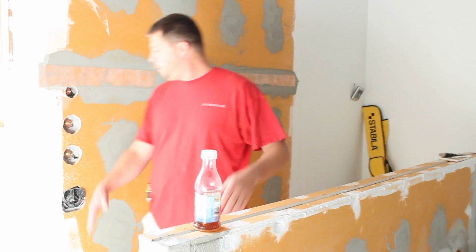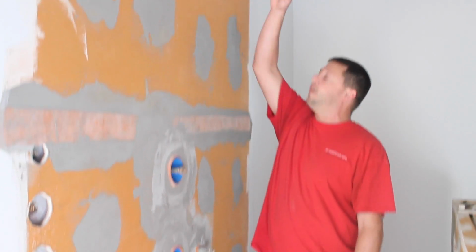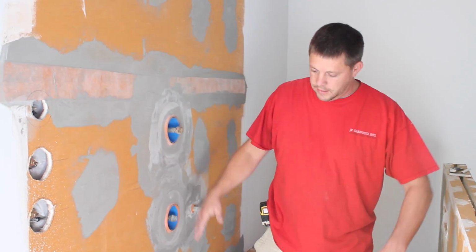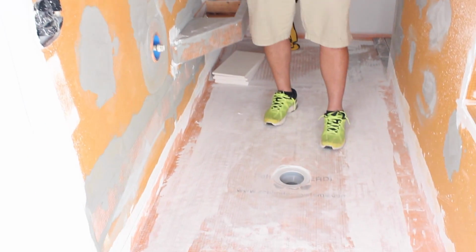You've seen the raw framing. Now you see that we've got our Schluter Kerdi board up, all our waterproofing, our body sprays, our rain head, and this is for our handheld. So all the valving and the controls are right here, and it is fully waterproof. We got some little more touch-ups to do to make that 100%, and then we're gonna get to tiling.